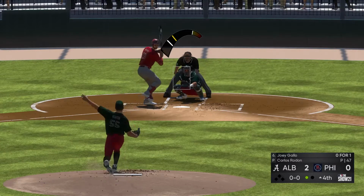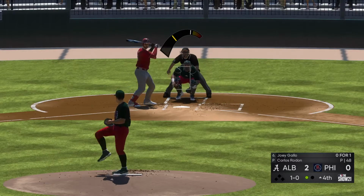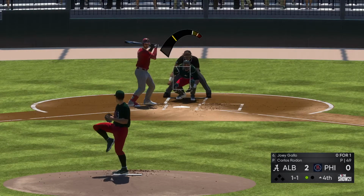Here's Joey Gallo now. As the first pitch to him is off the plate for a ball, 1-0. Comes into this at-bat 0 for 1 in the ball game. And he fouls this one off. Here's the 1-1.